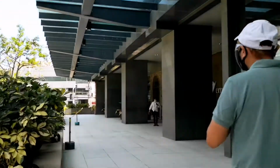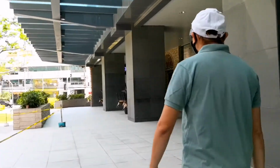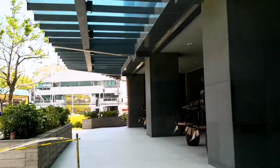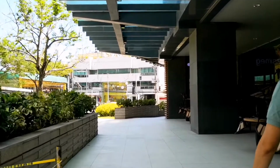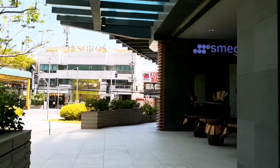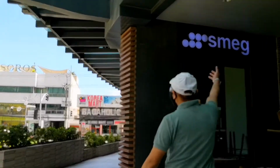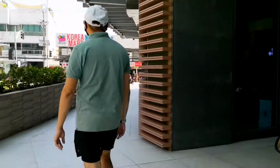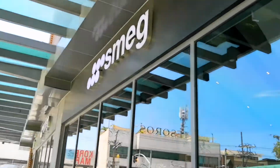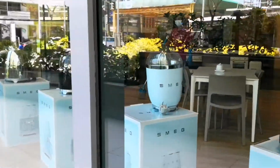So to tell you the story, the reason why we went here. He wanted to buy an item online, but nanghihinayang siya sa delivery fee because it cost too much. Dahil Bacoor is outside Metro Manila, kaya yung cost of delivery medyo mataas. So now we're here at SMEG Philippines, Makati, para makita namin personally at maidemo sa amin ang item that we wanted to buy.